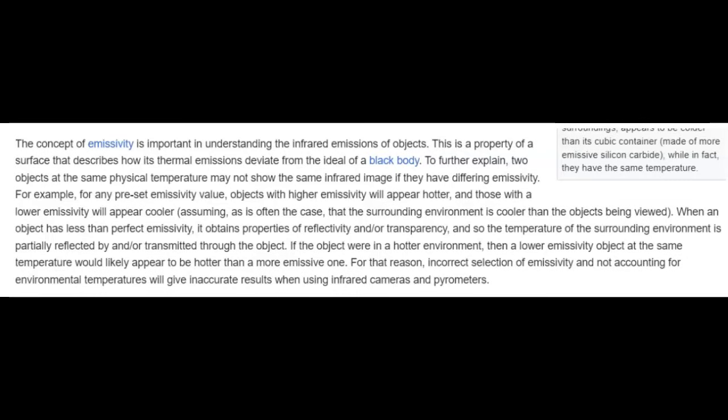It says, when an object has less than this perfect emission, it obtains properties, listen, of reflectivity and/or transparency. Now, I could have simply done the video with that one sentence, or this one paragraph, let's say that. Certain temperatures below the temperature of space, and that is already proved possible, and they're detecting them in infrared. They are becoming either transparent or they are reflecting. So transparency, you would not see it. You could see the stars in the background of an object doing this.